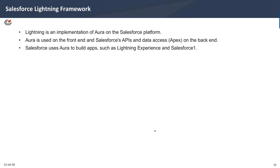Right, and that's how they started, really. When they built the Salesforce One mobile app, they used the Aura framework behind the scenes. No one probably knew at the time what that technology was when Salesforce first released the Salesforce One mobile app. And then when Lightning Experience came out, Salesforce officially announced that the technology behind Salesforce One and Lightning Experience is the Aura framework that we've been working on throughout the years. So essentially that's the engine behind both Lightning Experience and Salesforce One.